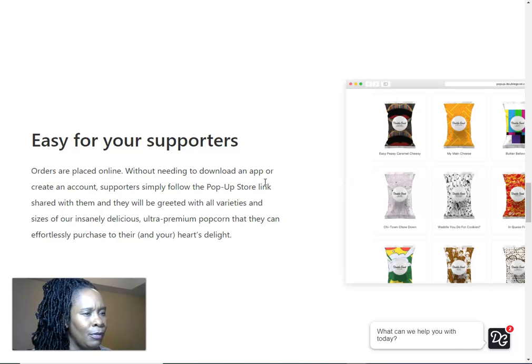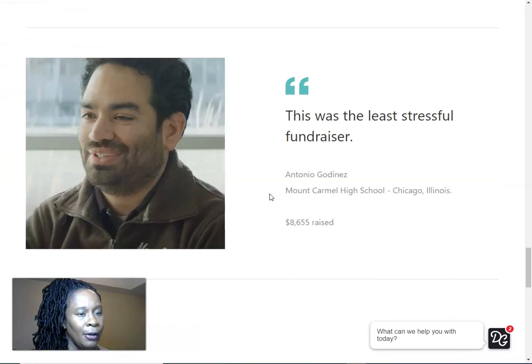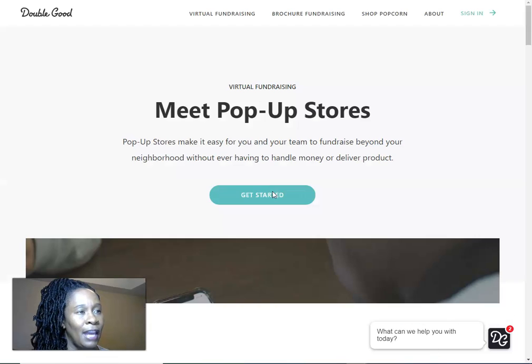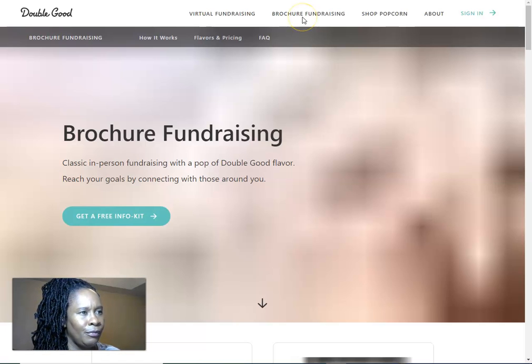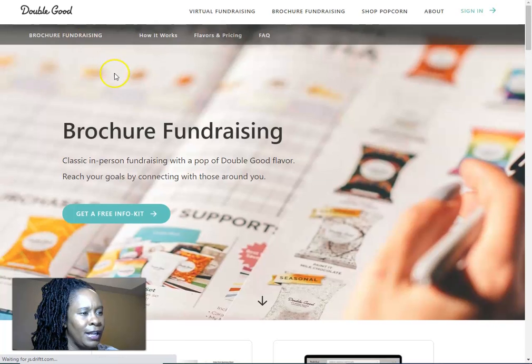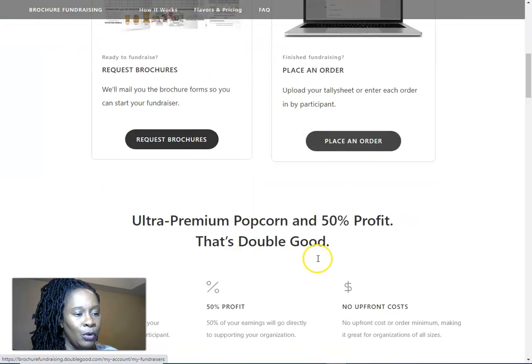But it's not just for fundraisers. So I just want you to be clear, you guys, to know that up here, when I read about it, that's what gave me the idea. It gave me the idea because it said something here about how it works. Brochure fundraising. You can come here and request a brochure. You can come here and place an order.